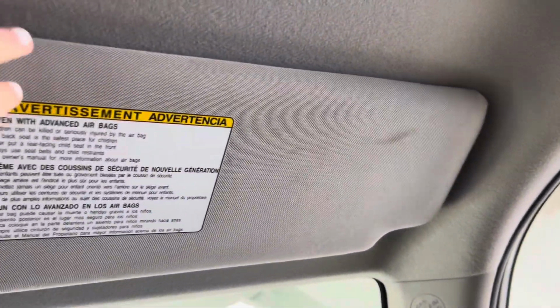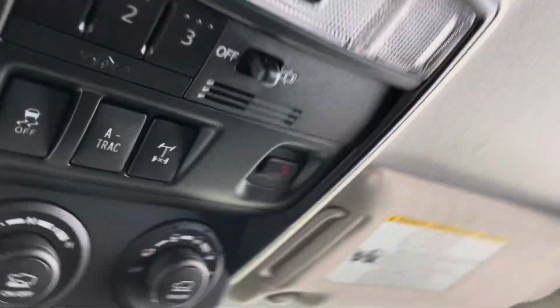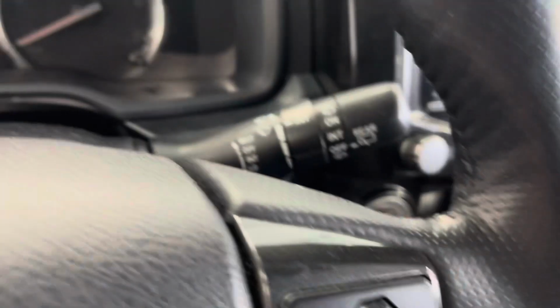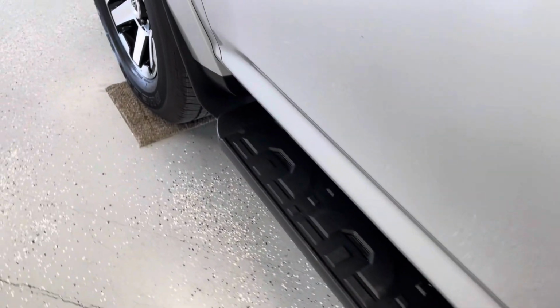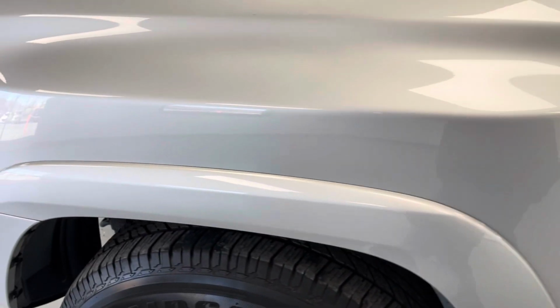So as I'm looking around the inside of this vehicle, you have some faint staining here on that passenger side visor. But other than that, nothing is really standing out to me. So we'll move along to take a look at the outside of this vehicle. We'll be looking up and down for any of those imperfections. You do have some nicking and staining here on that front driver's side door.